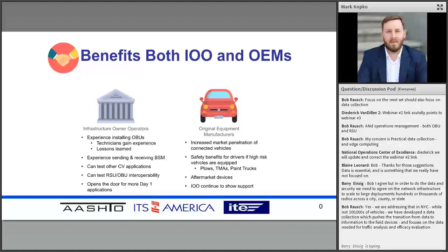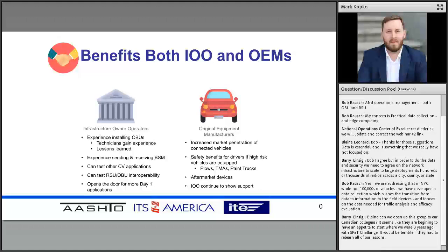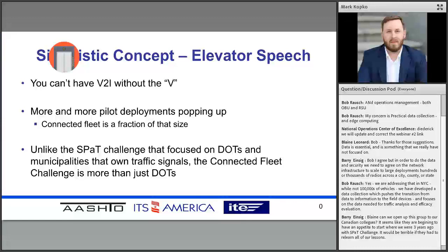And from the OEM standpoint, it still increases market penetration. There's some safety benefits depending on the type of vehicles that are equipped. For example, if we're equipping snow plows or truck mounted attenuators, crash trucks or paint trucks, these are vehicles that are on the roadway right now that there's some intrinsic safety benefits of knowing where they're at. So that would be appealing to an OEM, just so that if you put it into a vehicle, at least someone driving that vehicle can know that there's some sort of operation up ahead. It can also help out with developing aftermarket devices, and it continues to show support for the GSRC deployments.